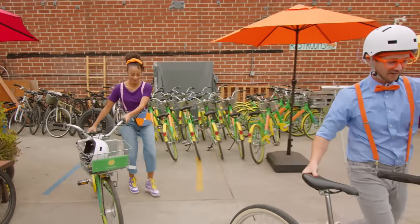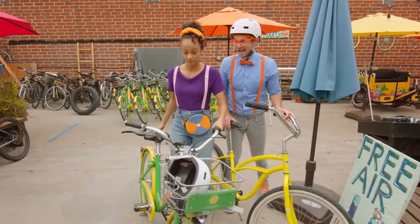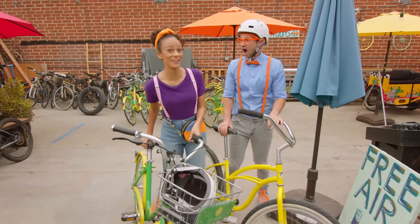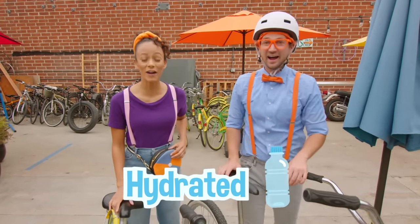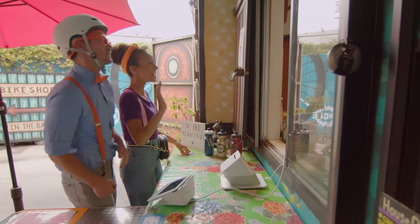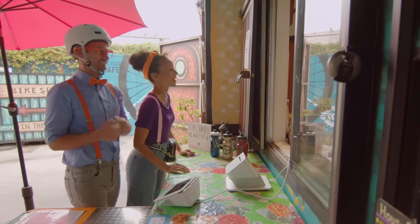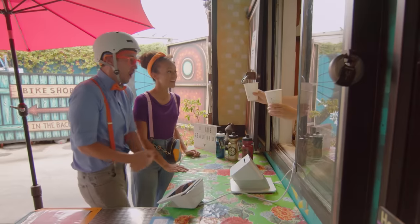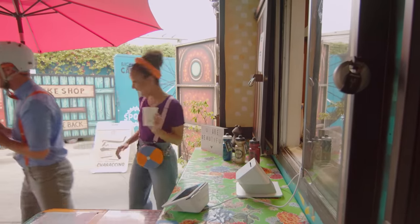Okay. But you also said that they have food and drinks, right? Yep, it's also a cafe. We should probably get hydrated before we go on a ride. That's a great idea. Yeah, let's go. Hey, hello. We're about to go on a bike ride. Yeah, we're looking for some refreshing drinks before we go. Do you have any water? Yeah, for you. Yum, thank you.